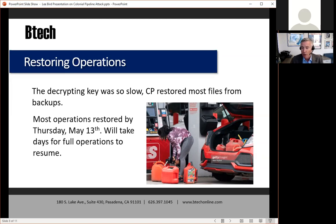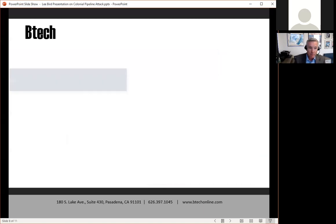Most operations were restored by the 13th, and as of today, they did send out a tweet that they're back to full operations. But I also learned gasoline only travels 5 miles an hour in a pipeline. So when you try to get gas back across the eastern seaboard, it's going to take a while. We're going to touch base on backups a little bit more. This is interesting.